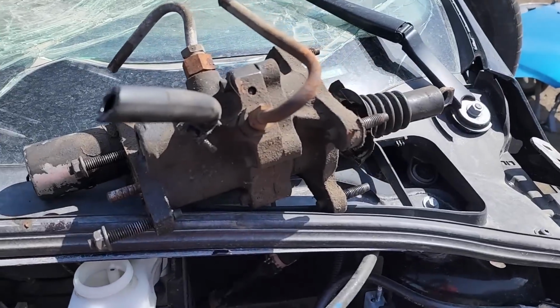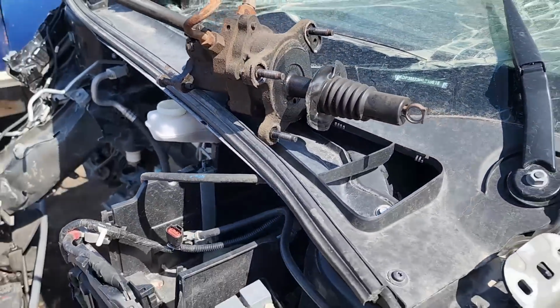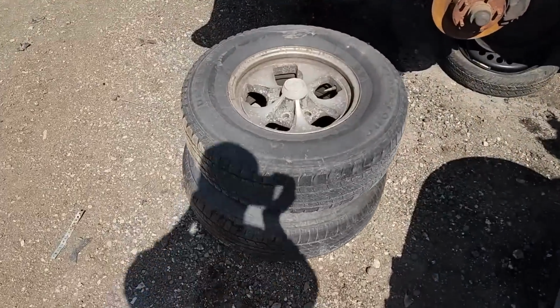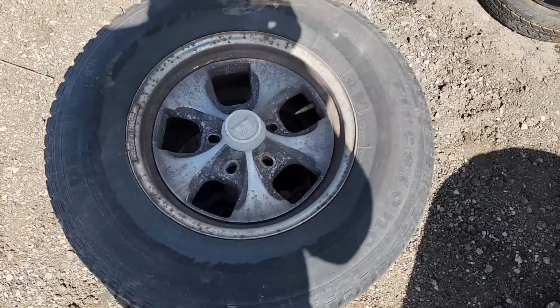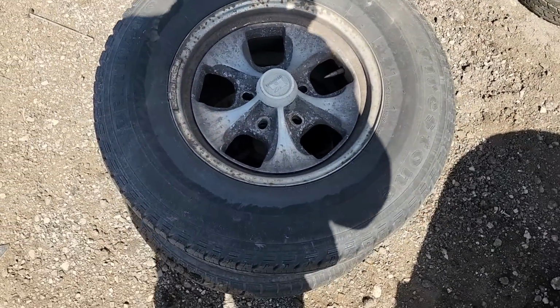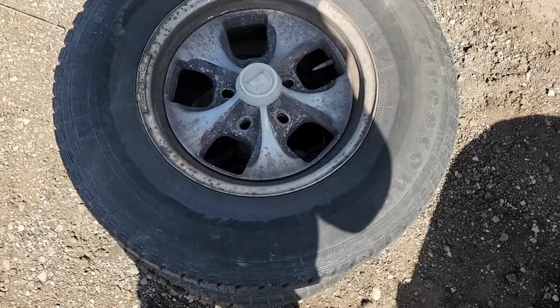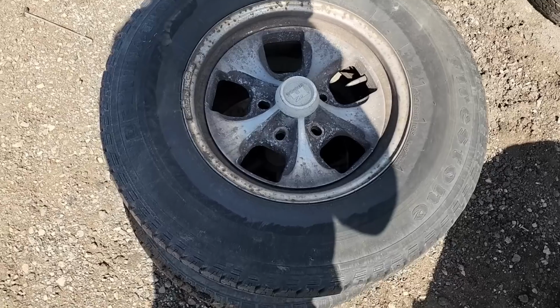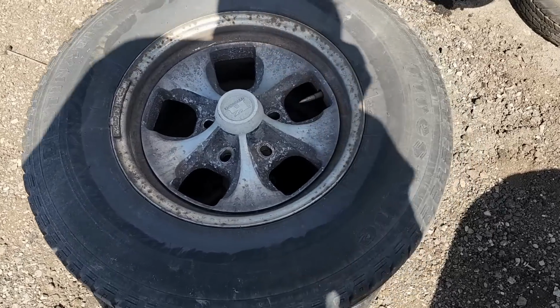Alright, I got the Hydro Boost harvested. Wasn't nearly as bad as I thought it would be. Got the tires and wheels off. I think I'm just going to leave the wheels here for now and think about it. I might come back for them. They are pretty rough shape, but yeah. I don't know. They'd work for like a rat rod or rat muscle car build. Get them sandblasted and just rattle can them black.